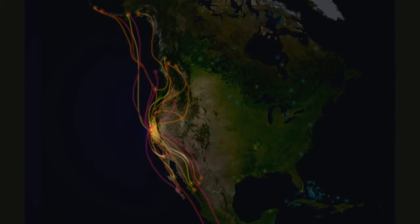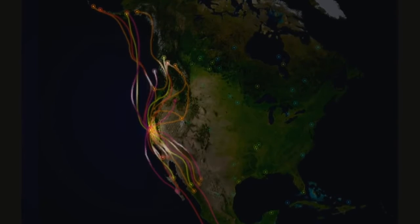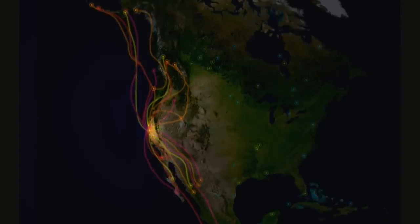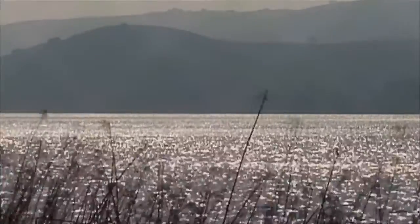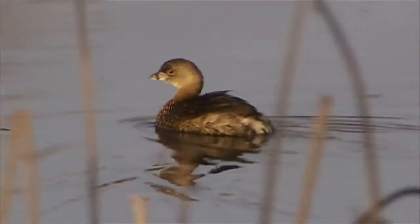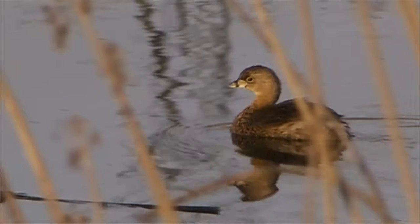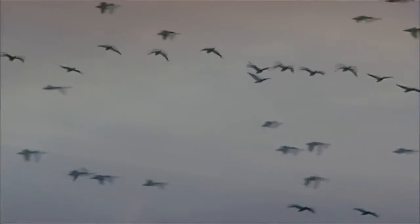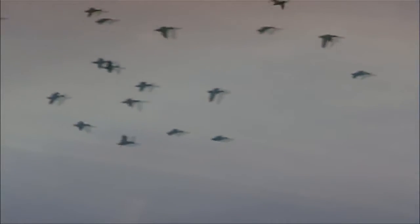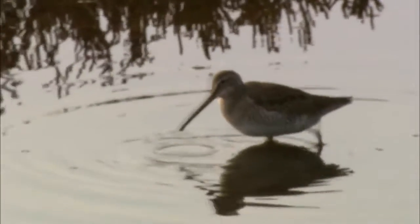Some fly thousands of miles, some just a short distance, many crossing paths in the San Francisco Bay and the Delta. This is essential habitat for these long-distance travelers. For some birds, it's their final destination. For others, a crucial rest stop as they make the trek further south. You might even call the San Francisco Bay Area the Grand Central Station for birds on the Pacific Flyway.